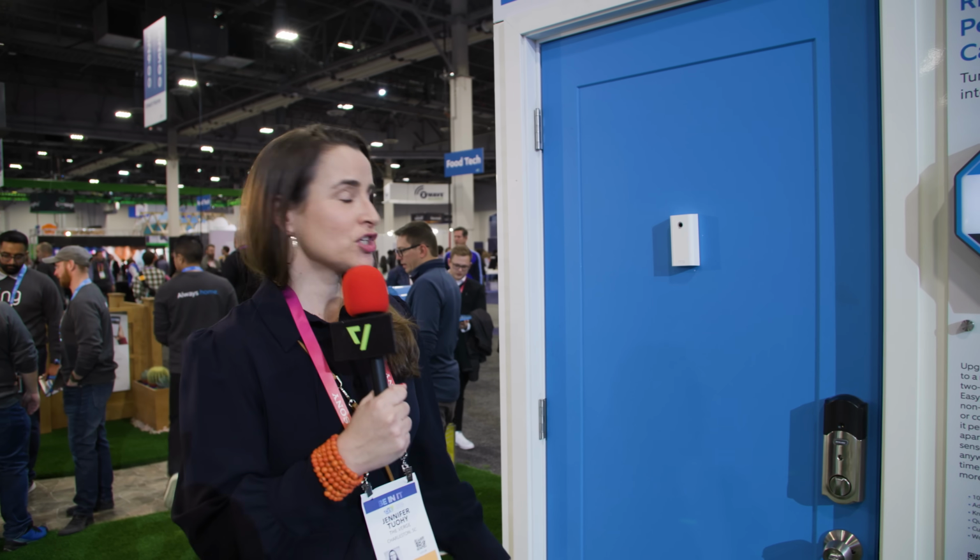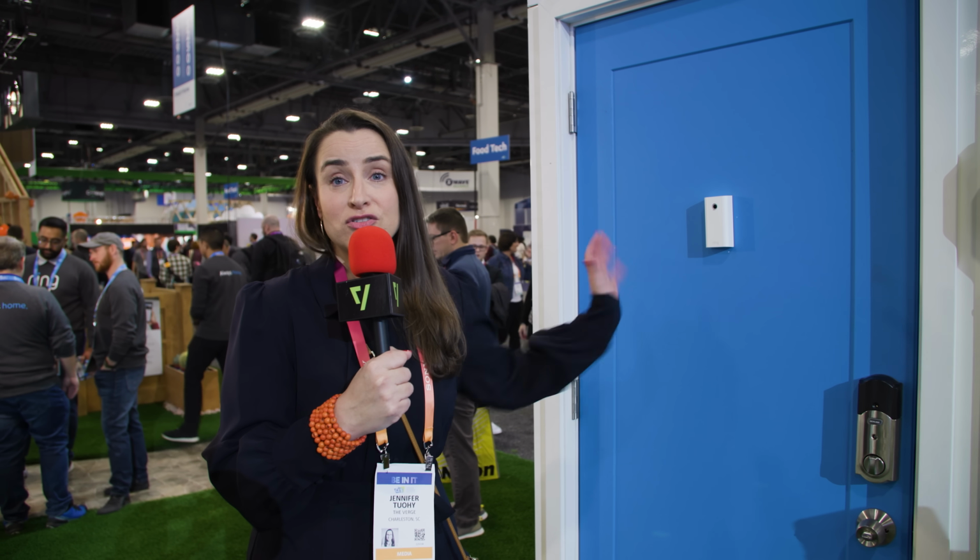It used to be a bit more expensive, I think $180 before. It's a good solution for renters. It's actually the only solution I've seen for a doorbell that doesn't require sticking, wiring, or drilling into your door frame.